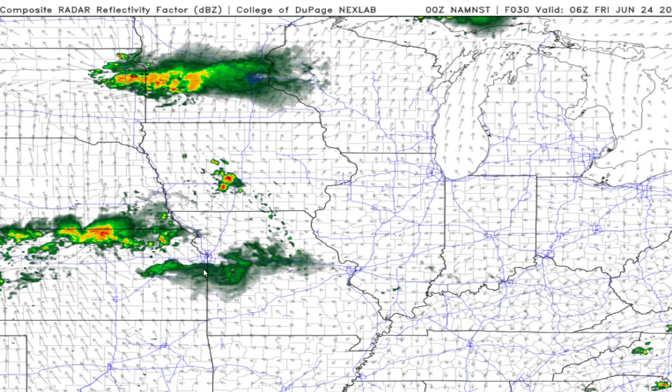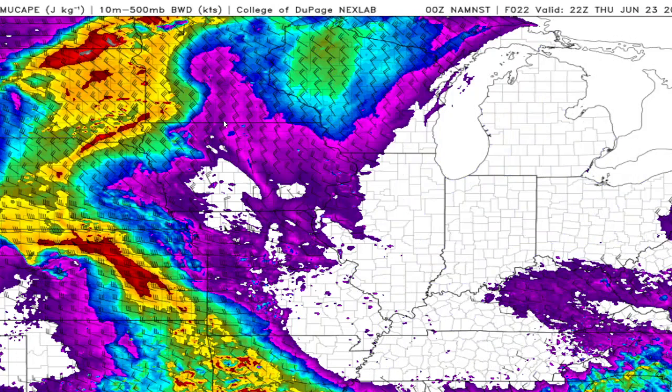And these will fall apart as we head towards the overnight hours, as we lose the instability and the daytime heating across these areas. Then we have some clustering of storms across south central Minnesota and eastern South Dakota as we head toward the overnight hours, dropping to the south and east as well.